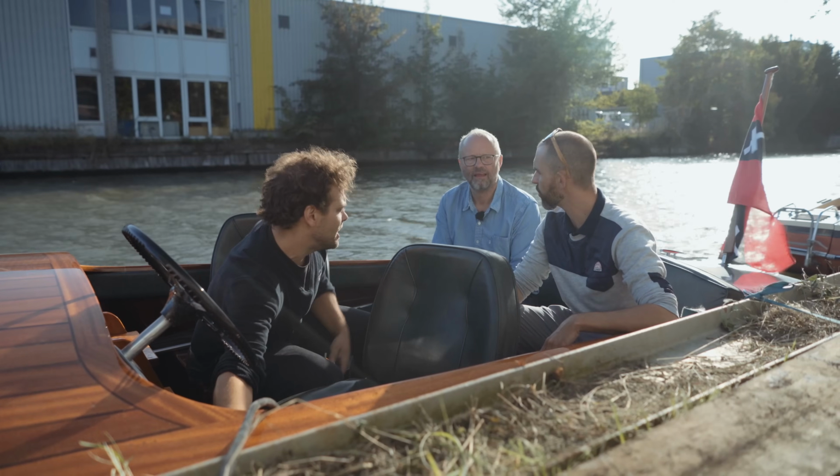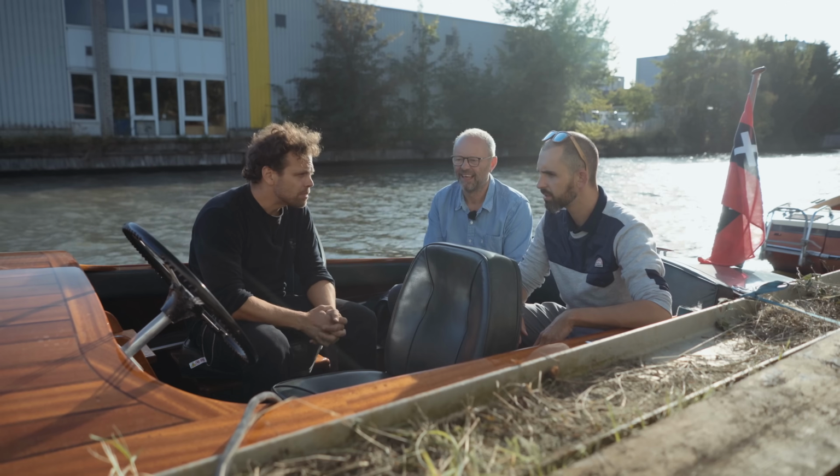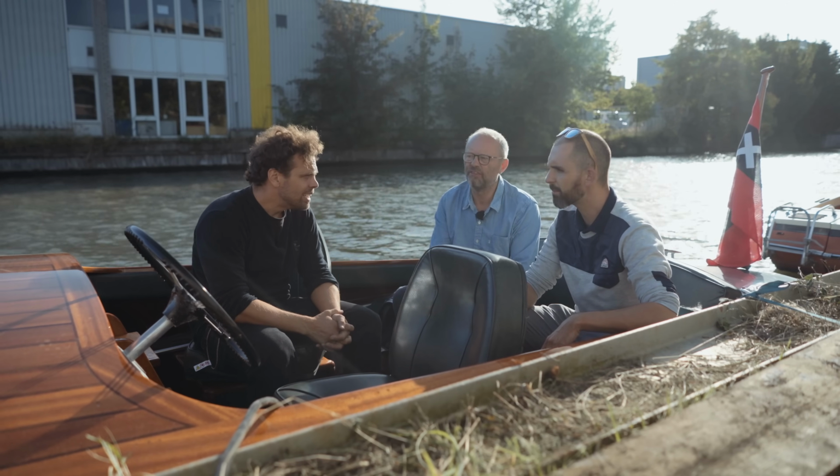The big difference being, while we sat here, I've turned it on. Have you? It's running now. And it doesn't need warming up. No, it's all ready to go. We need to stop talking and start going. Engage. She goes. Do you drive a boat? Absolutely. I think you can drive the boat. I think one of these you drive.